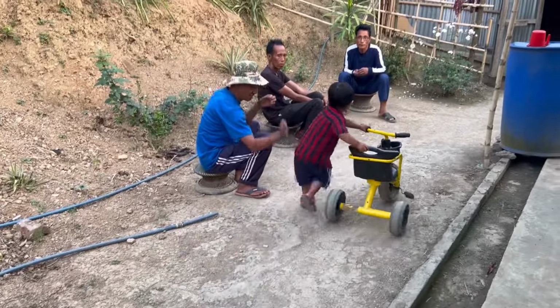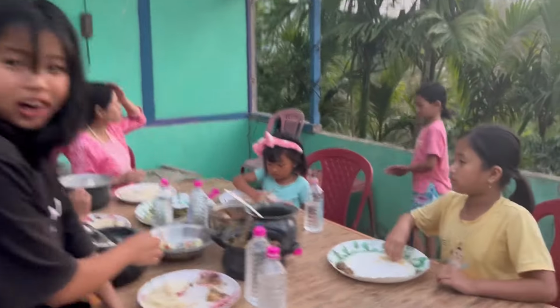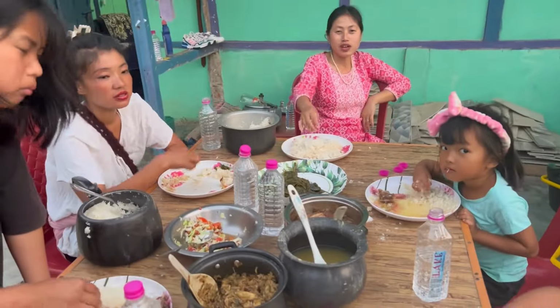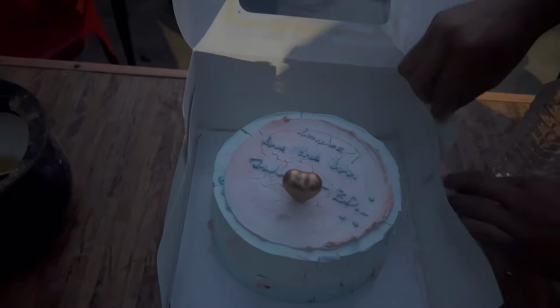After dinner. Here are some of my friends. These are all their babies. Oh, so cute. They're still having dinner. Her sister and her auntie have bought this cake for her on her birthday. And this is us. A lot of them have come. So cute.